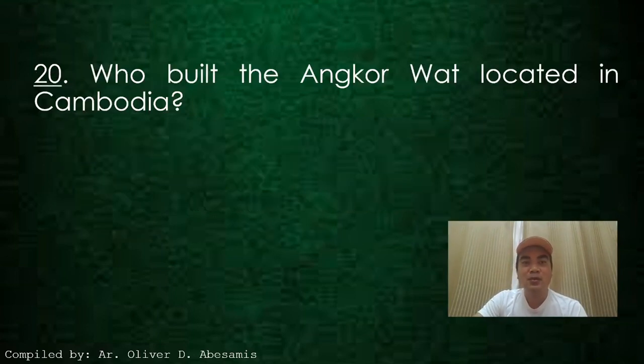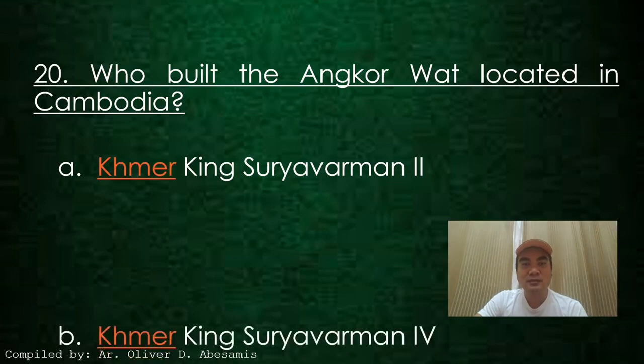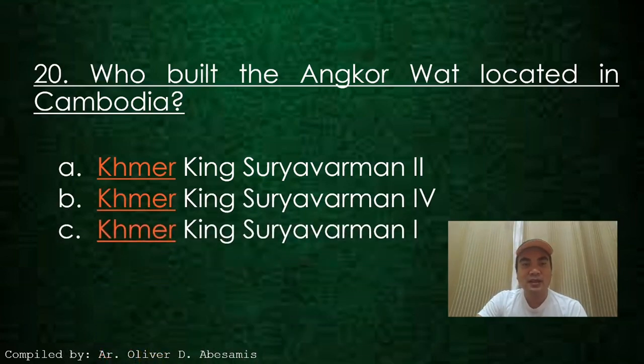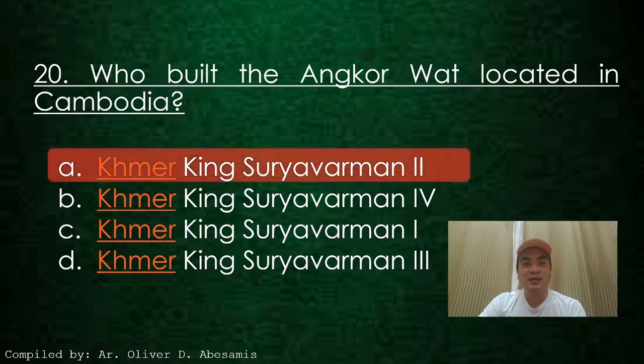20. Who built the Angkor Wat located in Cambodia? A. King Suryavarman II. B. King Suryavarman IV. C. King Suryavarman I. D. King Suryavarman III. Answer. A. King Suryavarman II.